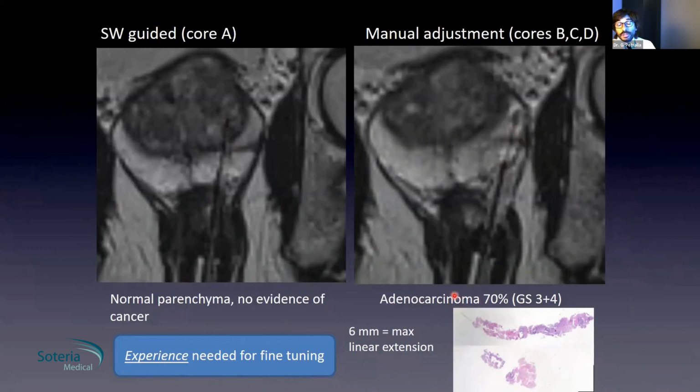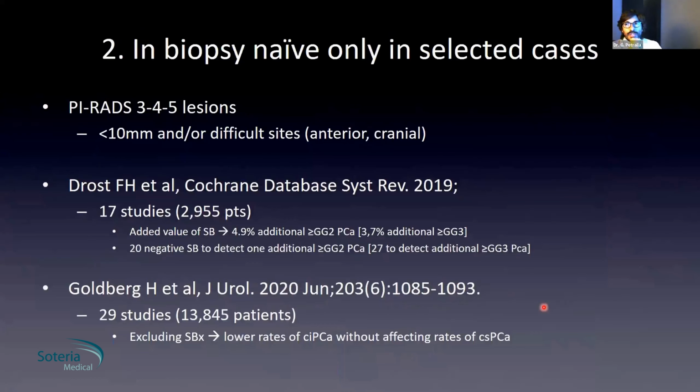Second indication, as we said, yes, we do in-bore MRI target biopsy also in biopsy naive patients, but only in selected cases. Who are they? Patients with PI-RADS 3, 4, and 5, if they have a lesion which is below 10 millimeters, and/or if the lesion is positioned in a difficult site. And by that, I mean anterior apex, very cranial lesions which are difficult to reach, or in some cases when the prostatic gland is very, very big.